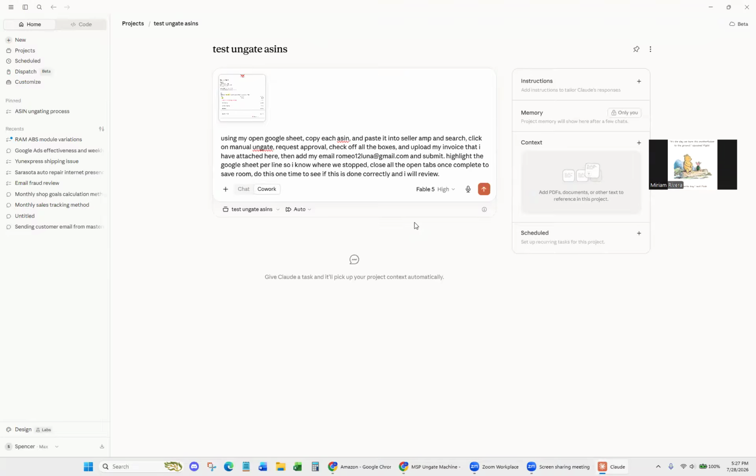Yes, this is ungating it one by one with the invoices, correct? Yes. Okay, just want to make sure. Just manual labor, but instead of us doing it 5,000 times, we're going to make the computer do it.